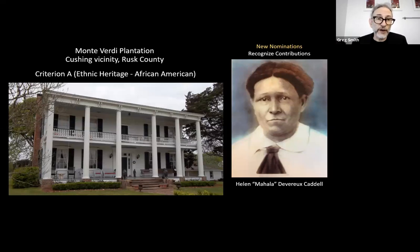And so we decided that obviously we'll have to apply criterion A, ethnic heritage, African-American. And then we decided at that point that anytime we do a nomination for a plantation in the future, we'll just add criterion A, ethnic heritage, African-American, because that place would not exist without the enslaved peoples who built it, worked it. And so that became our new office policy. Next.